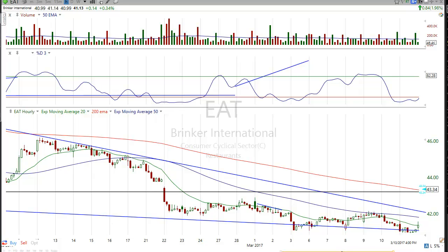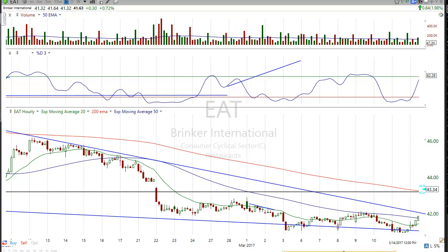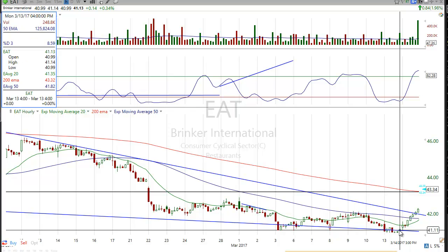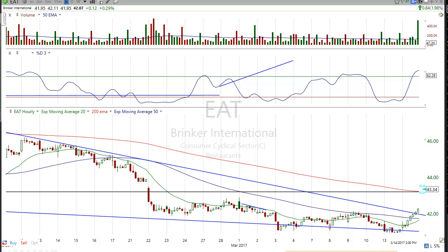All right, you can see we started to move up here. We started to get that big candle on the 60-minute time frame. A little volume came in, and then we started to make our move, until we got into an overbought level. So this was a nice move, a very, very nice move. If we look at the 41.11 to 42, almost a point. We did get a little further move up.